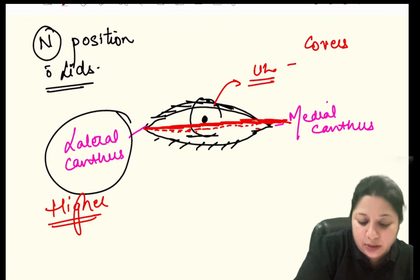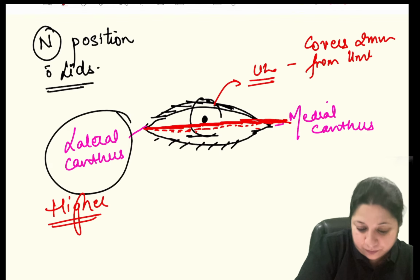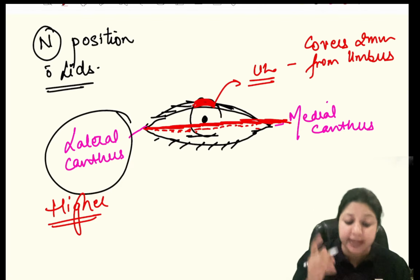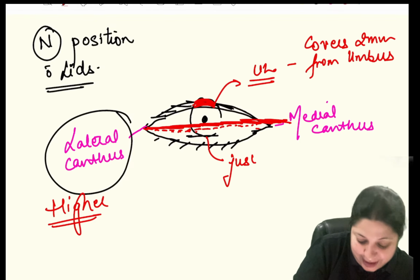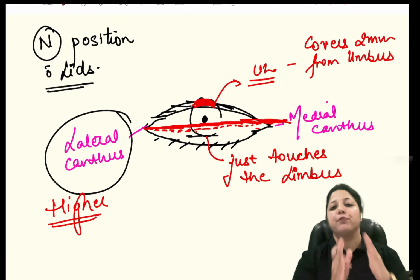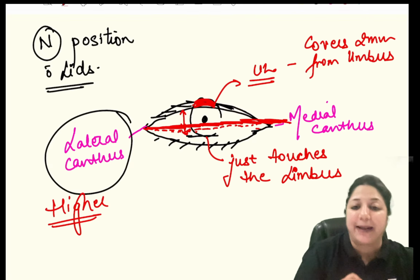covers, you are absolutely right, 2 millimeter from the limbus. It covers about 2 millimeter of cornea from the limbus, whereas the lower lid just touches the limbus. So this is the normal anatomy or normal position, and this area which is seen here is called the palpebral fissure.